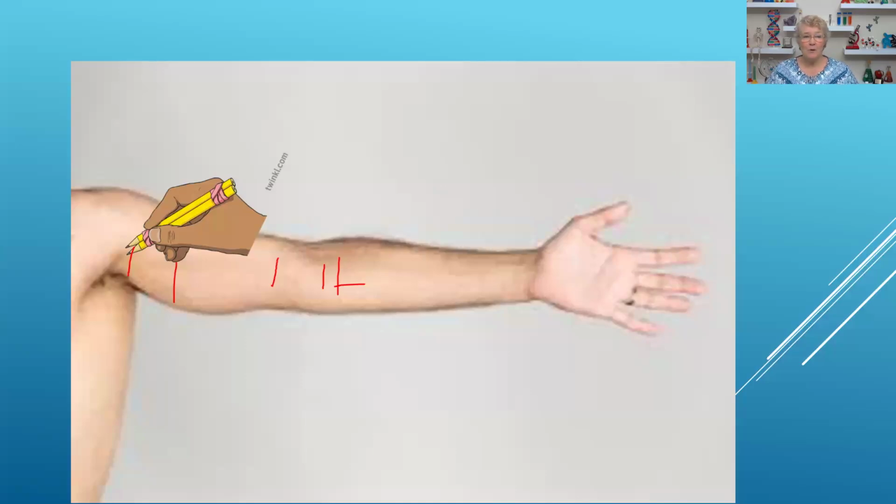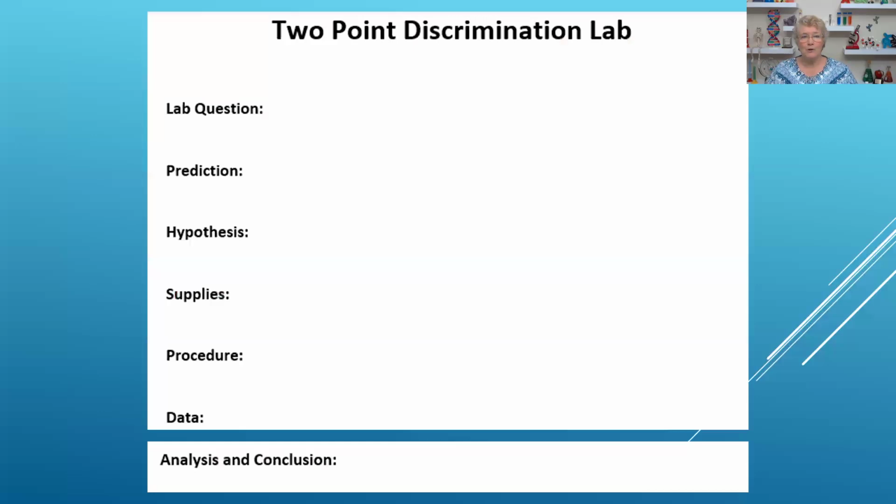All right. So back to our lab report sheet. So we had our data. We did our analysis and conclusion. So what could you conclude based on the experiment that we just ran? What areas of the body have the most Meissner's corpuscles? That would be your conclusion. You'd say something like, based on the results of this experiment, the area of the body with the most Meissner's corpuscles is, and for most of you, it was the fingertips. The area with the least amount of them, for most of you, was the forearm that you tested. Pretty interesting. So you can do this later with other body parts too. I think that's an interesting thing to do.